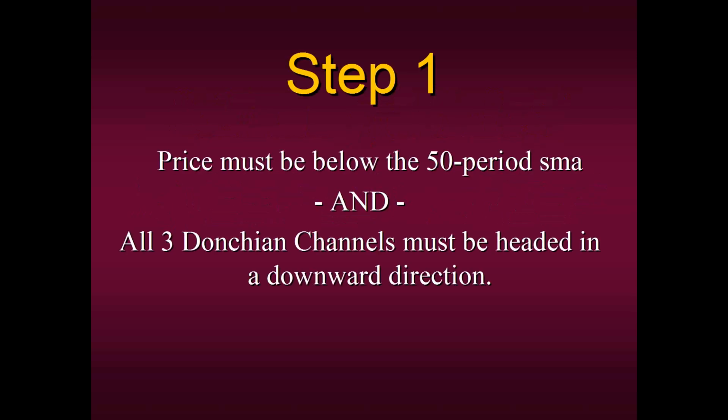Now, step 1, we want to see price below the 50. With all of our courses, just about 95% of all of our strategies rely on the 50-period moving average. In other words, we will never be selling if price is above the 50, and we will never be buying if price is below the 50. I know a lot of you may say, well, gosh, Steve, there are some great sell opportunities at the top and some great buy opportunities at the bottom. And I'm not going to disagree with you.